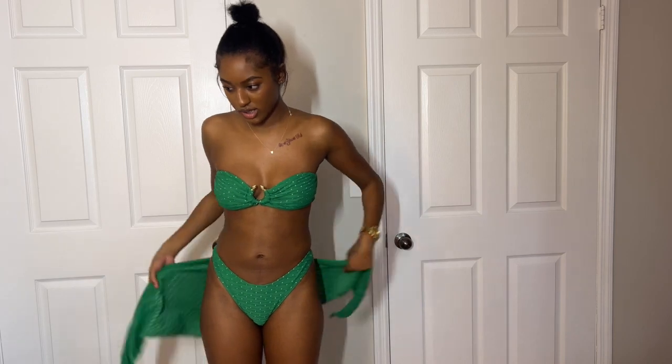But yeah, y'all know my favorite color is green, so I had to get me a green bikini. It has these little holes. It comes with this little skirt. I don't know how you wear these things. I feel like I wear these things wrong or something. I don't know. But it comes with this little skirt thing.